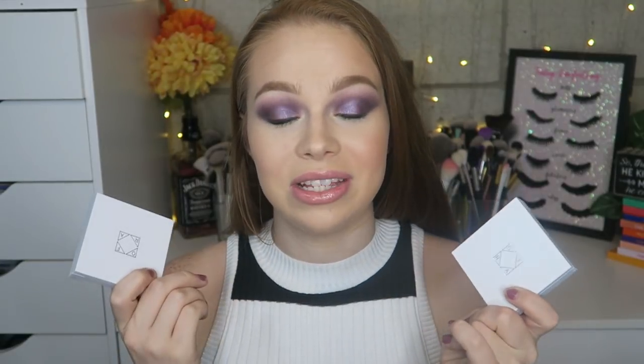And then they released duochromes and I was even more excited because I love duochrome highlighters, and I saw NikkiTutorials wearing them and she has a very similar skin tone to me, maybe just a touch darker. So I thought, you know what, these are going to work for me.